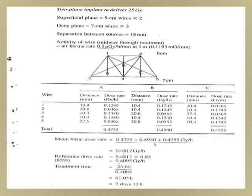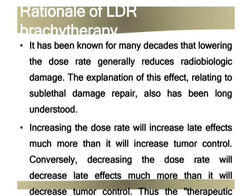Once the basal dose rate in the center of the implant is defined, the reference dose is taken. 85% of the basal dose rate is taken as the reference dose rate. This serves to calculate the duration of the implant. The 85% isodose rate defines the treatment volume. A value of 85% is chosen to provide an isodose contour that reasonably covers the target volume, with acceptable variation between the dose at the center and the periphery of the target volume.